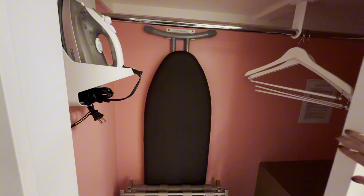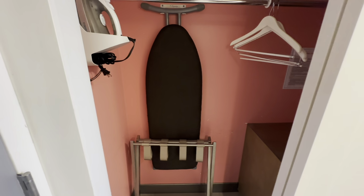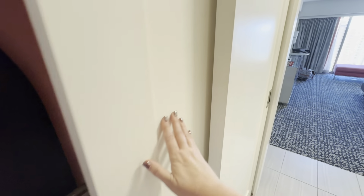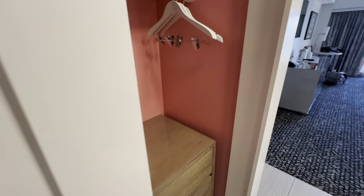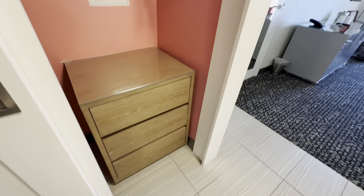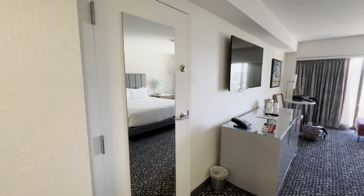Then to the left of the door is the closet. Ooh, it's pink. And you can see we have an ironing board and an iron. And it looks like maybe drawers or something on this side. Drawers and some more hangers. And then when you come in, this is a joining room, so if you did need that, you would be able to do that.